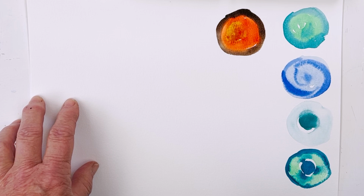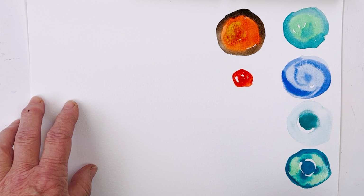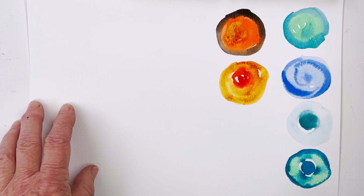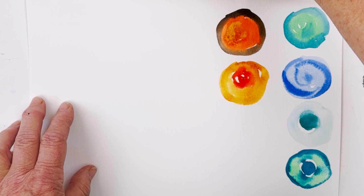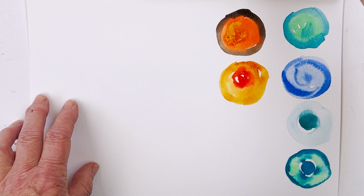And we could start with red in the middle, perhaps. And then maybe quinacridone on the outside, perhaps. Look at the way that bleeds, it's amazing. Okay, maybe we can find a nice dark colour for the centre. What shall we use? This is a kind of rusty colour, I'm not sure if I want to use that. No. We could go with, well, that's Potter's Pink. Let's go with this.